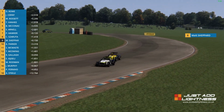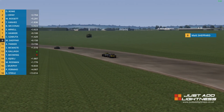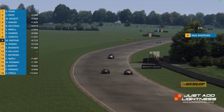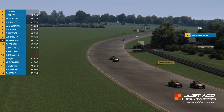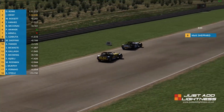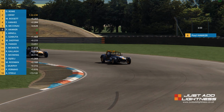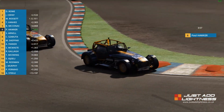Out the back there, Paul Fernandez though has had a nightmare race. He's 4th in the championship coming into this race, but I just saw him have another incident, a spin or maybe a cut, and he's dropped now back down to 17th. Yeah, we should look in front actually, because Paul Hawke, we talked about him having one of his best races so far. He's having a grand scrap here with Steve Arnell, trying to outbrake himself a little bit for P6. Can he get it anchored up?